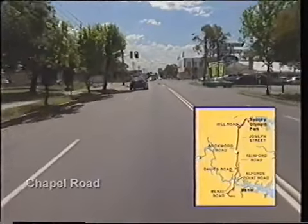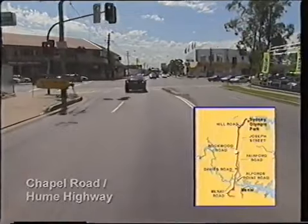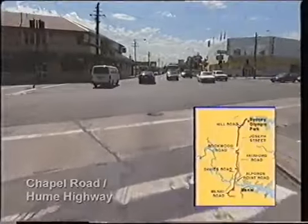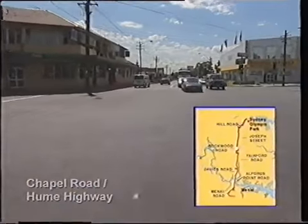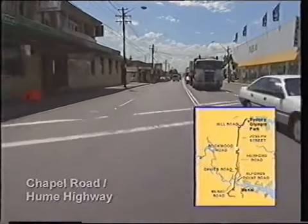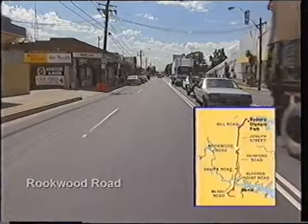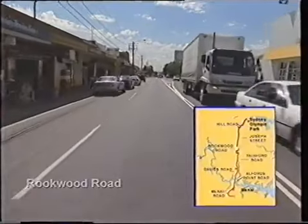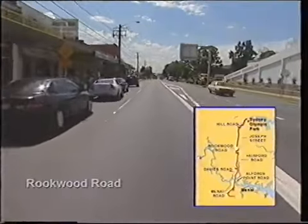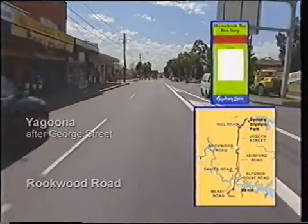However, on your inbound journey, continue driving along Chapel Road. After you cross the Hume Highway, Chapel Road becomes Rookwood Road. Keep driving straight along Rookwood Road. There are two pickups on Rookwood Road. The first one is at Yagoona, just after the Hume Highway intersection.